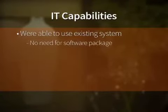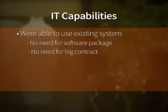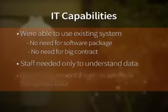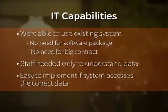The data is already there within our system, which is Lawson, but we didn't need a software package. We didn't need a big contract or a vendor. We just needed people that understood data and Excel, really. That's all it came down to. And so this is easy to implement in any system that has access to the right data.